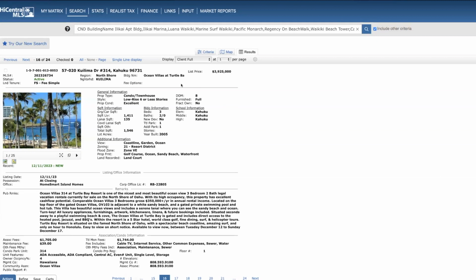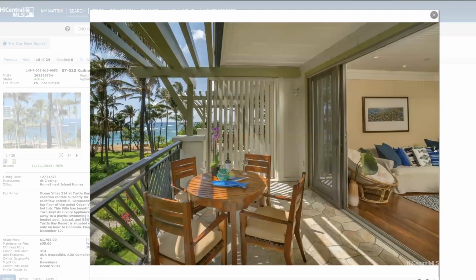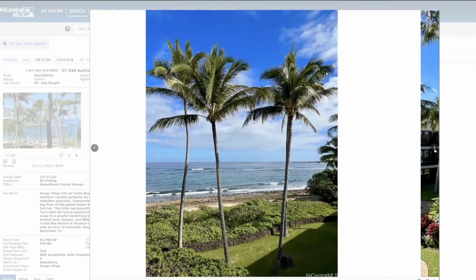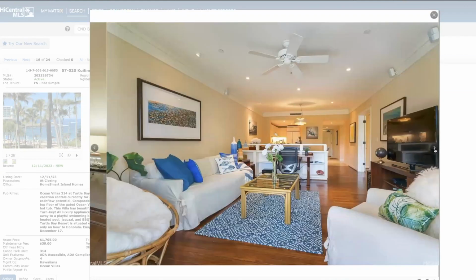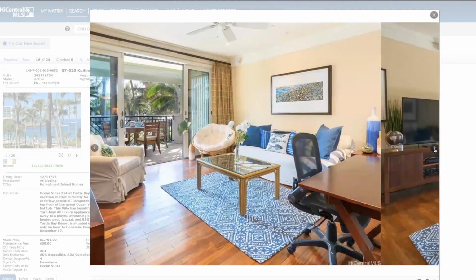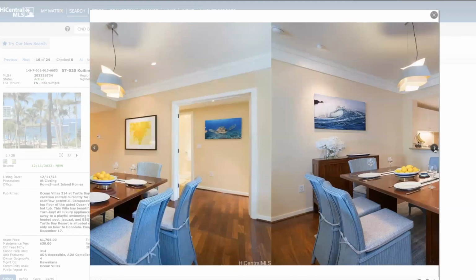Not a bad price. There was another unit in Ocean Villas that just went on the market not too long ago. Priced I think at 5.3. Surprisingly, it went to escrow very quickly. I think in less than 2 weeks. But these are really stellar properties here. And obviously just the location, they do well as vacation rentals.